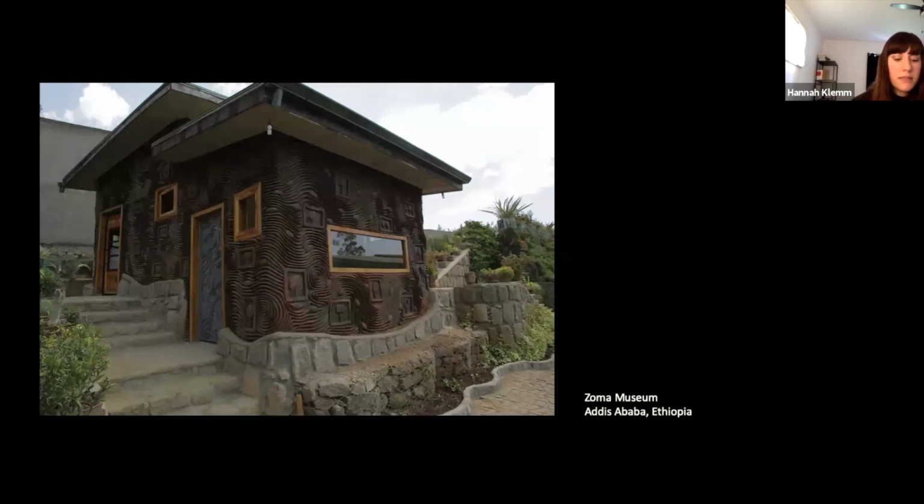And Zoma is a manifestation of Elias and Meski's idea about art's ability to impact society. It's comprised of a school, a farm, a library, a herb garden, a cafe, and an exhibition space. And the aim was to merge art with community engagement and sustainability. And it sits on 4 acres in the Merkato neighborhood of Addis. And so it's actually in the city. It's this kind of oasis within this urban area.